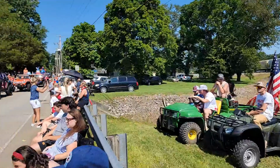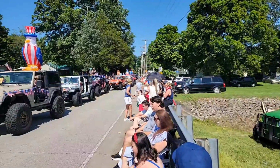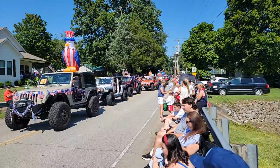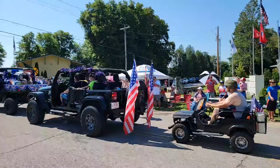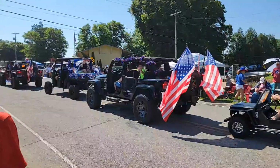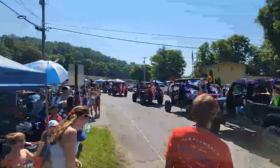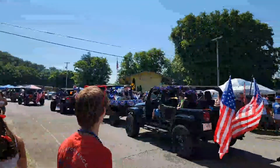They're not gonna have any water balloons left for the rest of the parade. I still have a water balloon. Probably a good like 10 water balloons have been thrown over here in the direction. So now that the train has finished, the parade can continue.